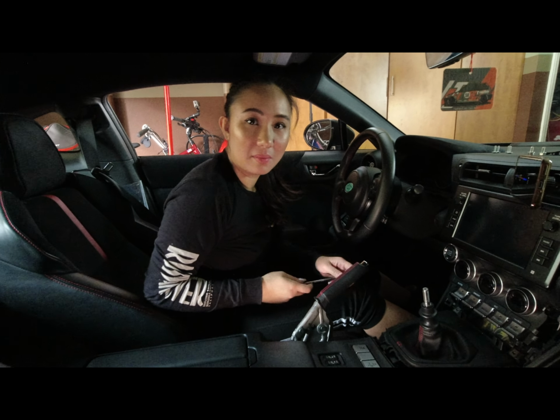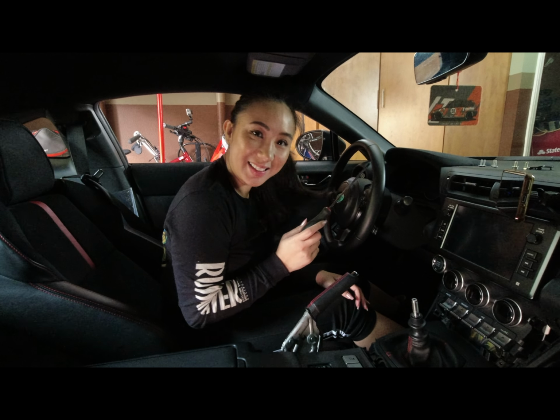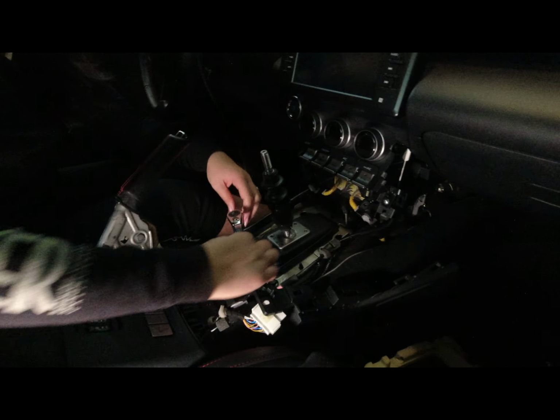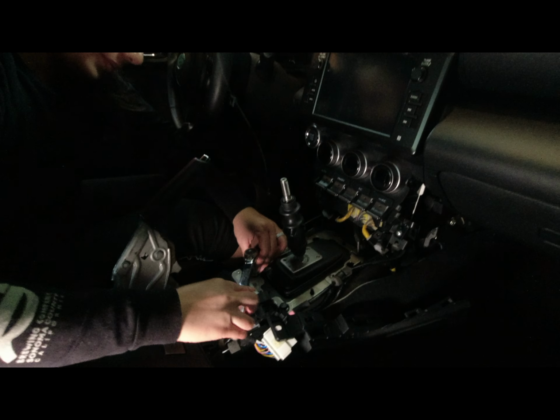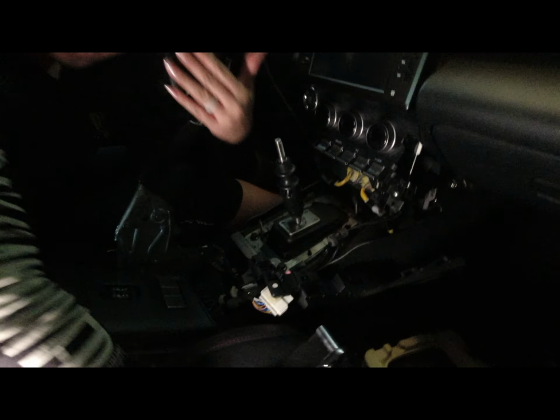You are keeping track of where all those nuts and bolts go, right? They're in front of me, yes. Alright, so quick update. We got most of the plastic trim off. We're finally freeing up the shifter on the BRZ. Yes. Vanessa is happy. I'm happy. And excited at the same time.